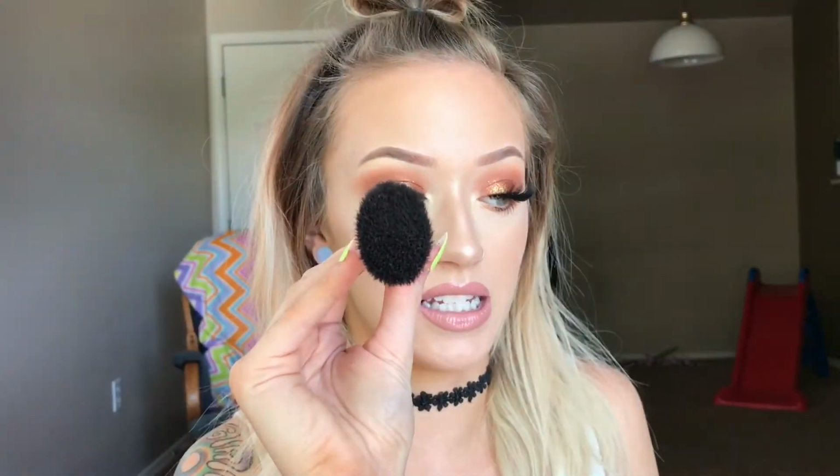white brush container. And I love this for contouring just because it is nice and fluffy, but it also has a length to it. So you can really get into those cheekbones, and you can also buff out so it's not super harsh. It blends beautifully, it's really soft.